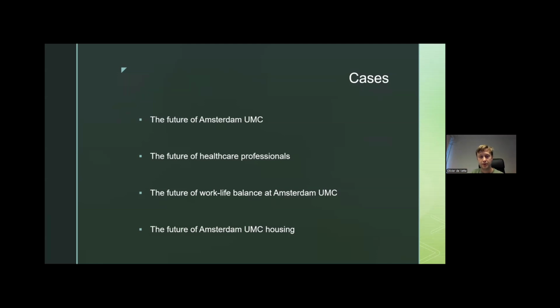The second is the future of healthcare professionals. This is a case that we aim to implement for students and ask them how the future of healthcare education should be developed. For example, what should be the balance between immediate caregiving and long-term prevention goals, and how should this be integrated in the formal education for healthcare professionals? I see that time is running short, so I will skip the next two cases, but I'm sure you can imagine something with the future of work-life balance at Amsterdam UMC and the future of Amsterdam UMC housing.